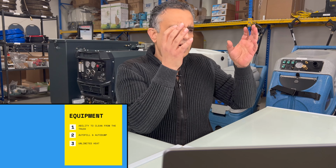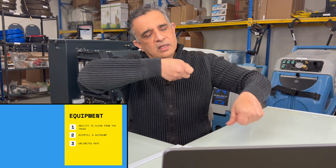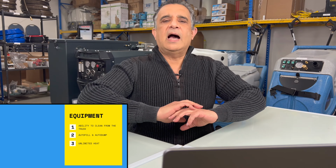Number 3 is unlimited heat. This is the most misunderstood part. People think, hey, I'm gonna get an electric heater. It's a 20 amp circuit, you know, that you're gonna get 20 amps of electricity to heat the water. But the thing is, when you're doing something dirty, like in the traffic lane clean, it's gonna be trashed out. And then when you have the trigger open and you're running the wand, there is no possible way that 20 amps can furnish the amount of heat that you need for that. And number 2, for tile and grout cleaning, absolutely no way.